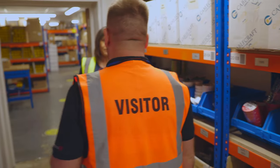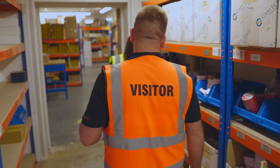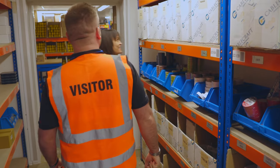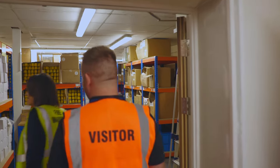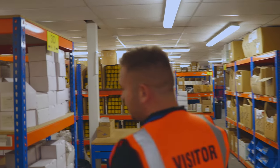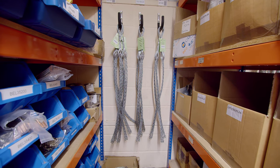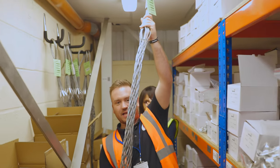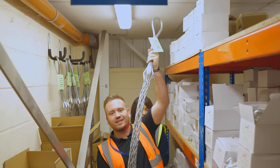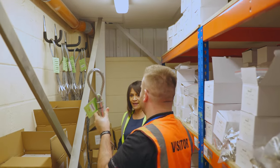Do you know what? I thought before when we started, there's no way we've got 28,000 products. I reckon there is. Most definitely. There's bits everywhere. Down here, we've got the pulling socks. They're big, meaty ones, for huge armoured cable. When they're pulling them in with hydraulics, it's basically a big Chinese finger. They put that on the cable, put it on a winch, and then pull it through.